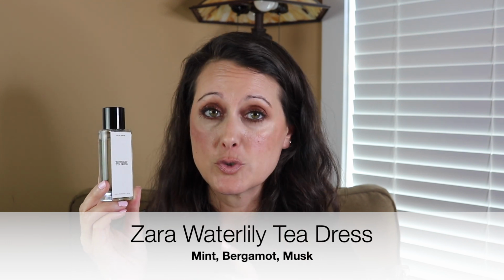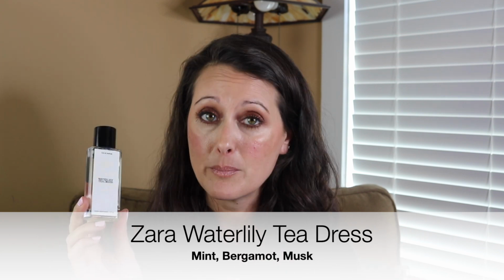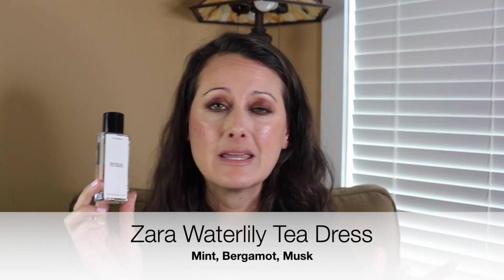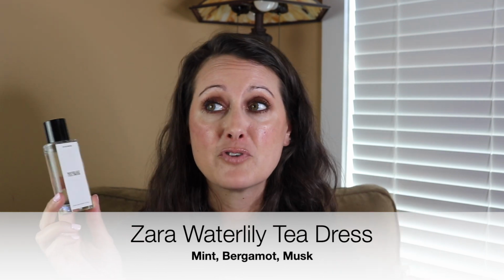I do have the lotion, and I layer this over the body lotion, and the combination together, I can get a good 6 to 8 hours out of it. This one, for some reason, lasts really, really well on me, even though it's a very delicate fragrance. I get a lot of compliments on this perfume. It's one of my most complimented perfumes in my collection as well.